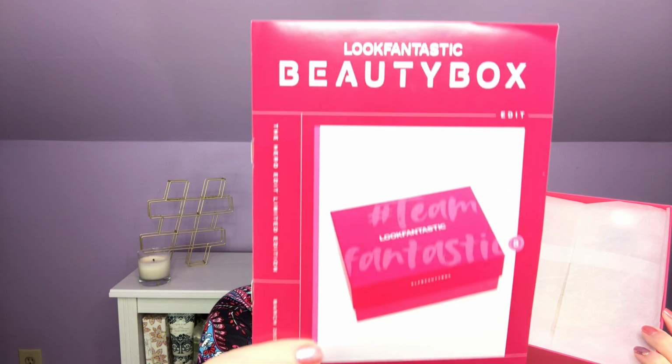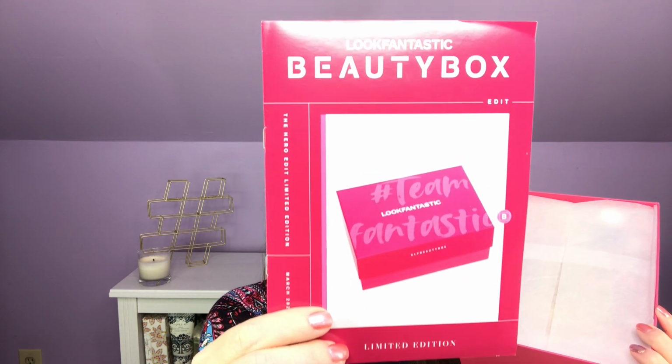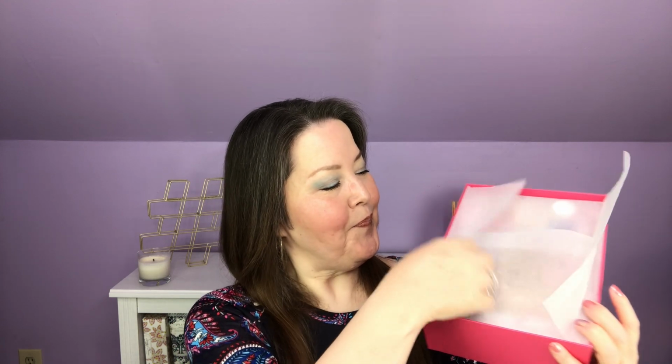So that is what the paperwork looks like, and it lets us know that it is a limited edition, the Hero Edit. And then when we open it up, it is chock full of goodies. And this is another one of those really sturdy boxes. I keep them and I find fun things to do with them. All right, let's see what the book says.